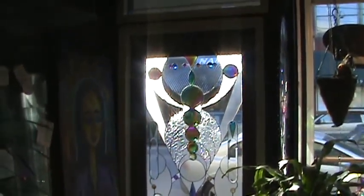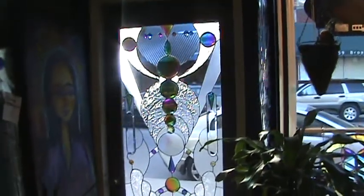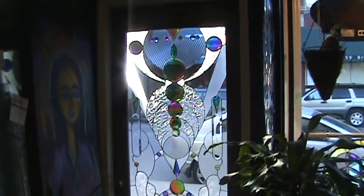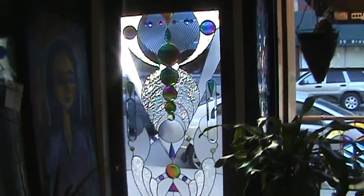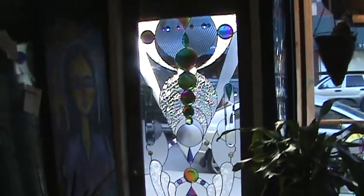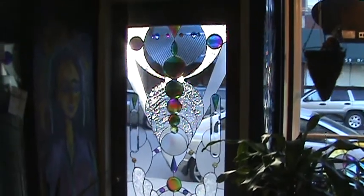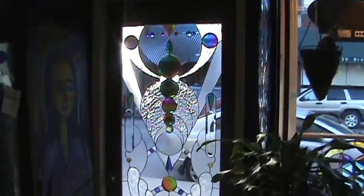The clear at the top is called crocodile or croco, and then the two big waves coming in looking like little lightning bolts, that's thin reed. That's really cool what happens when light hits thin reed. You'd think it would go down the channels, but it goes exactly perpendicular, exactly across it.